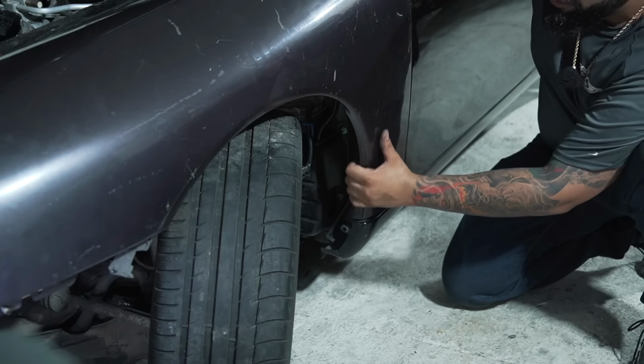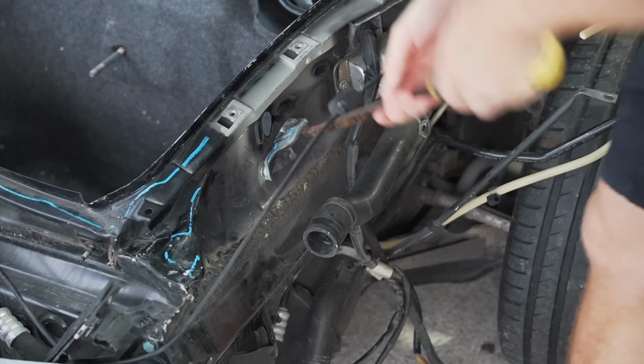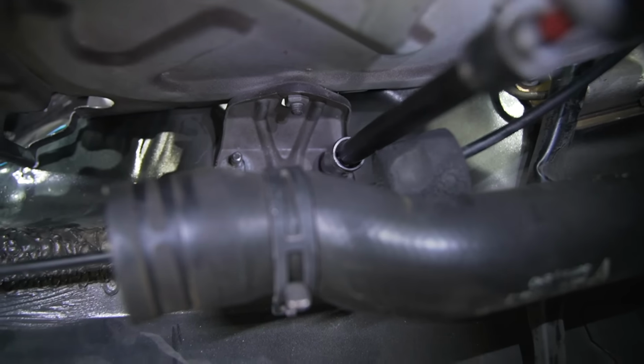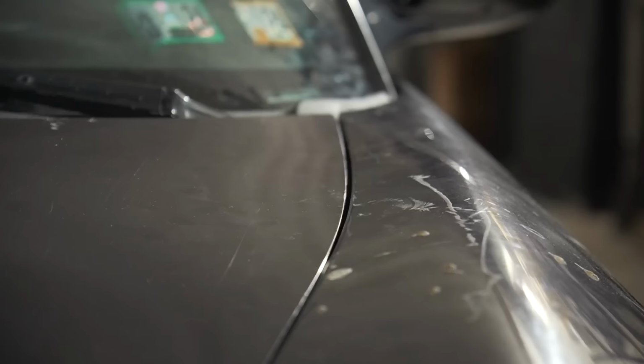That's why. Remember that bracket we took off earlier in this video? That goes to the fender, and we don't have a new one to put back. Thankfully, the fender did come with one. All we had to do was bolt it down, and now the fitment is actually perfect. Dude, that's insane. The fitment is absolutely an 8 out of 10. And when the weather strip comes in, the hood will sit a little more up, and the fitment will be a 10 out of 10 after that.